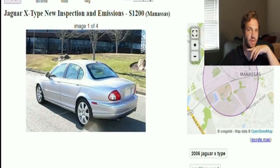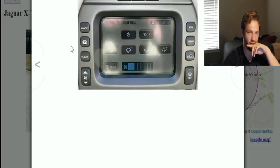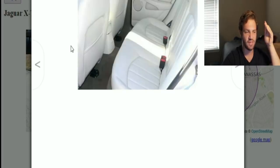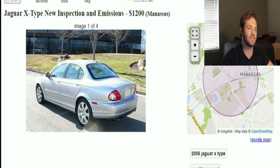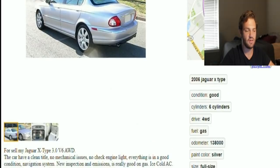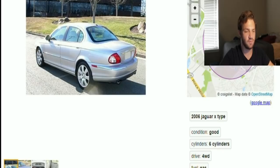The next car, which is the reason I say this list could be a very bad idea, right here, Jaguar X-Type sedan. So this car was known to be kind of bad from the beginning. It was a Jaguar built in conjunction with Ford, had tons of electrical issues, and it was just known for being a bad car. But this one is $1,200. It was listed 16 days ago, and it has 138,000 miles. But they do say new inspection and emissions registration.